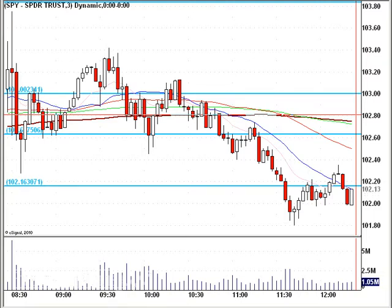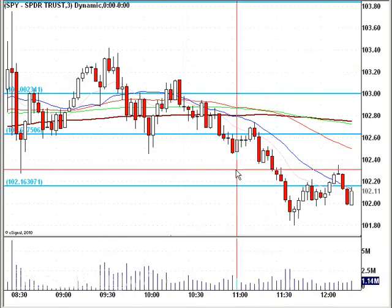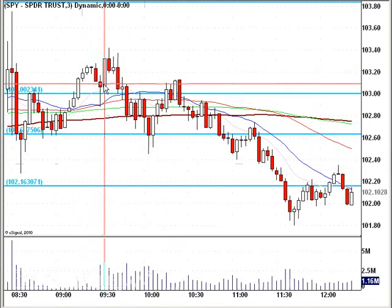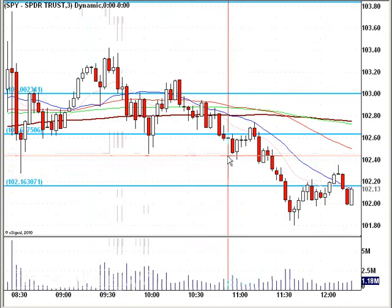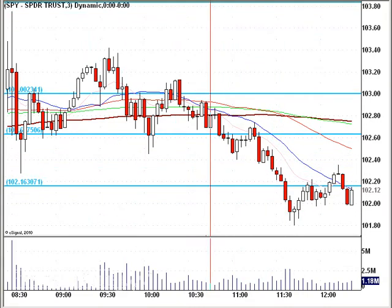Happy Friday to you. The SPY, the ETF for the S&P 500 exchange, is selling off nicely. Lower highs, lower lows. We had a bit of a fight here between 102.60 and 103. Ultimately, this lower swing high gave way to equal swing lows and then a nice break at the 102.50 area. So good rundown. It's still not quite where we were yesterday.